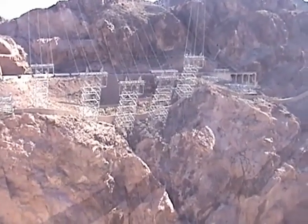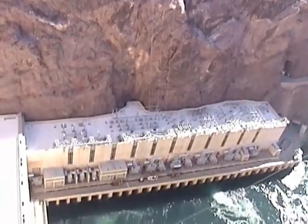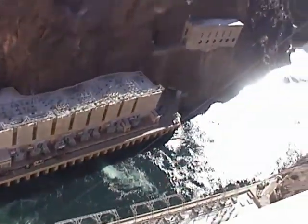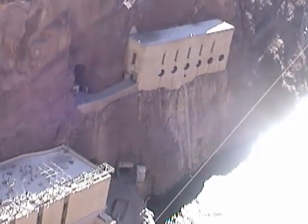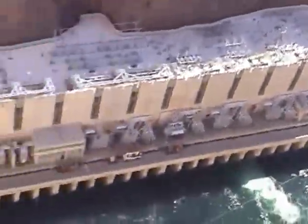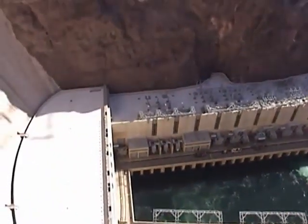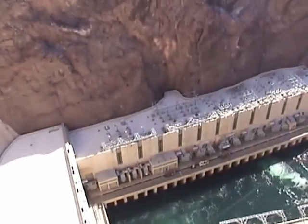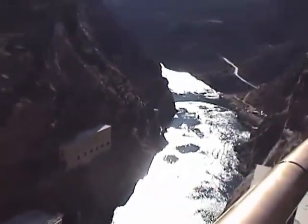It looks somewhat, if you can imagine, like an upside-down pyramid. This massive arch-gravity structure contains 3,250,000 cubic yards of concrete, enough to build a two-lane highway from San Francisco to New York City. The thickness of the roadway is a mere 45 feet, but as the dam expands downward toward the base, it reaches 660 feet at the bottom, nearly as thick as it is tall. She weighs in at a petite 6.6 million tons.